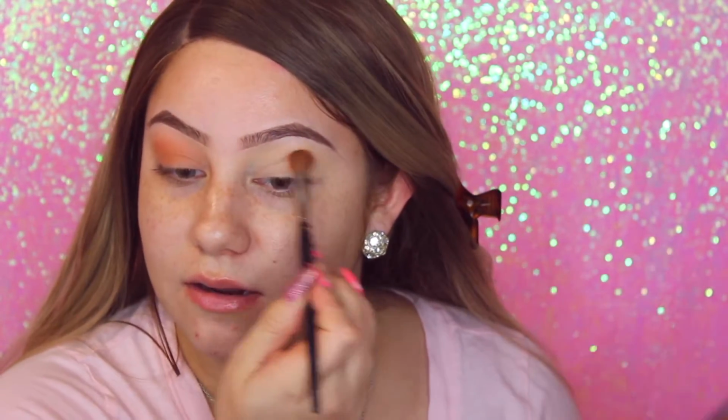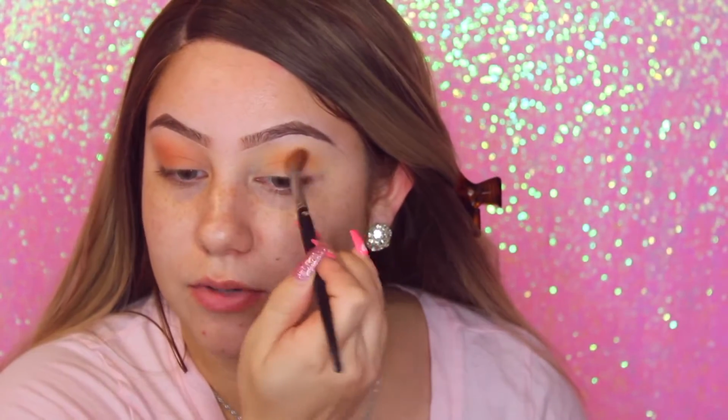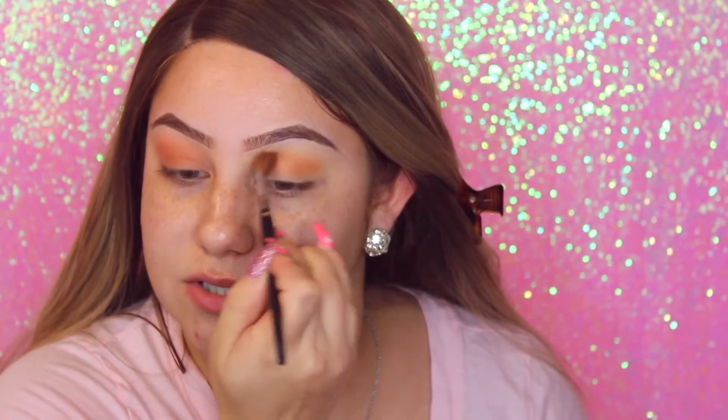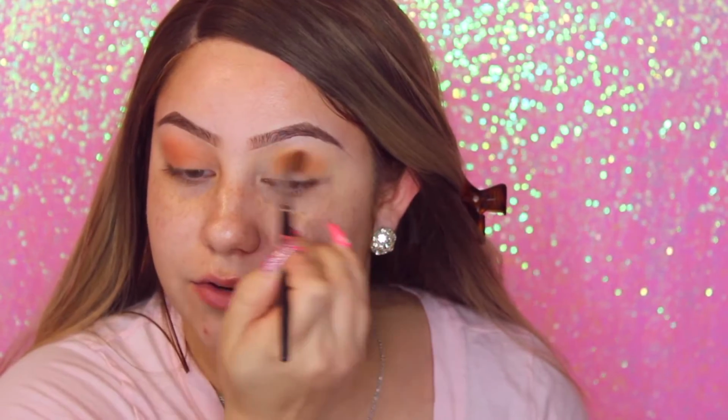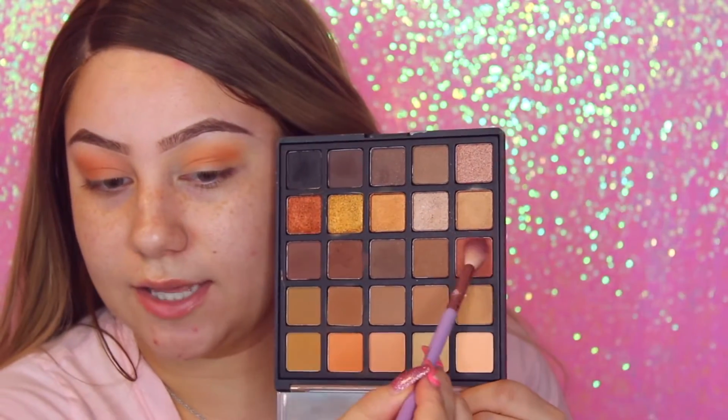I'm gonna go ahead and start off with that same transition shade, and we're going to keep this right into the crease instead of going all over on this side. The crease to be a little bit more precise. So I'm just literally taking this into the crease. So then after that shade, I'm going to go take a darker shade, and I like to go darker and darker. So I'm going to go ahead and take this shade right here.